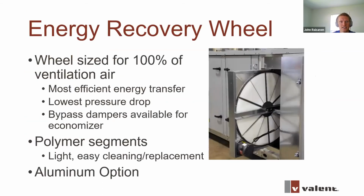The energy wheel, it's your most common type. It's going to give you your most efficient energy transfer with your lowest pressure drop. Our wheels, again, are always going to be sized for 100% of your ventilation air, but we can add bypass dampers for economizer. Our polymer wheels are segmented, so you can easily pull the wheel track out of the unit and then pop out the segments, drop them in a bucket of soapy water, real easy to clean. We also have an aluminum wheel option.